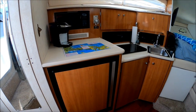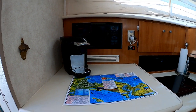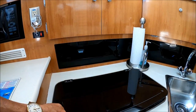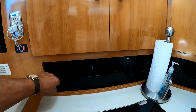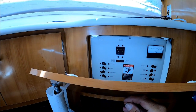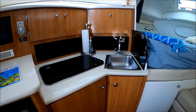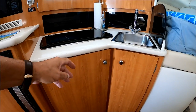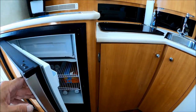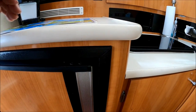Right in front of that, we've got our galley with a good amount of counter space, a coffee maker, microwave oven, cabinet storage above, dual burner alcohol electric stove, some storage right there, more storage right there. Our power panel is easily accessible right there. We've got hot and cold pressurized water at the stainless steel sink, and below, cabinet and drawer storage. We've got built-in drawers right there, and then our refrigerator right there with a little freezer up above.